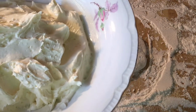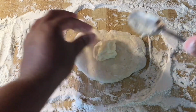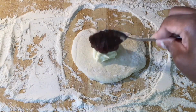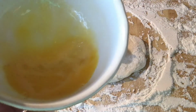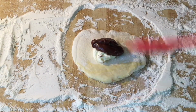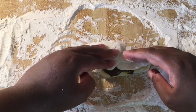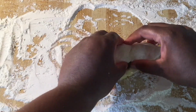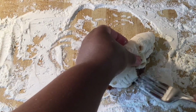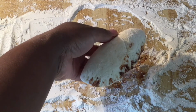Alright, my friends, now we're going to dollop 1 tablespoon of the cheese mixture in the middle, like so, and a tablespoon of the Nutella filling right on top. And I've got an egg wash right here. We're just going to brush it on the sides. And then we're going to fold it. Going to close it up. And then using a fork, we're going to close the edges. Just like that. Alright, I'm going to go ahead and finish with the rest of my calzones and I'll bring you back.